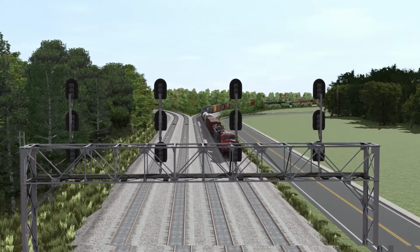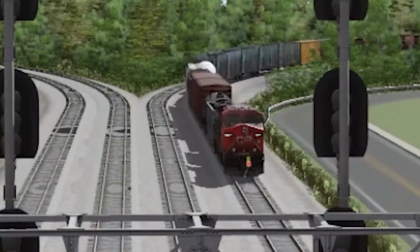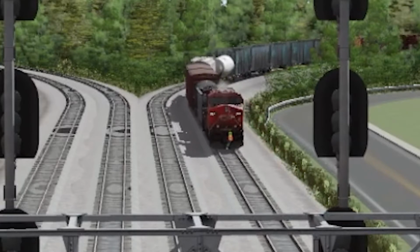And with this next fadeaway shot of the lone DPU engine on the back of the train with an EOT flashing away on its way to Rose Yard, that is going to do it for today's video, guys.